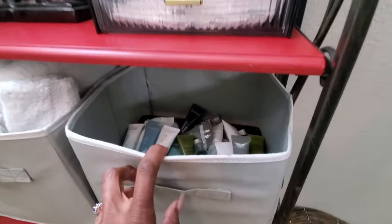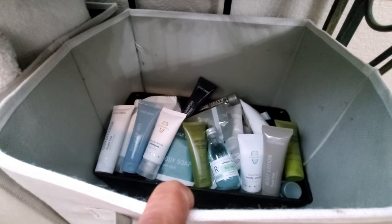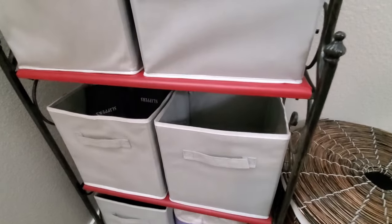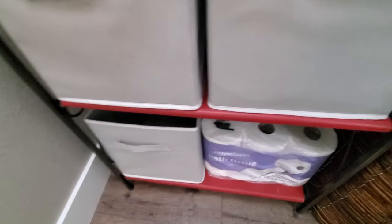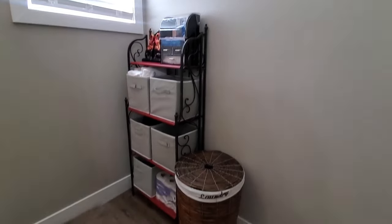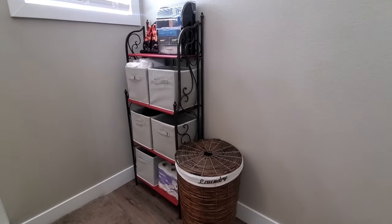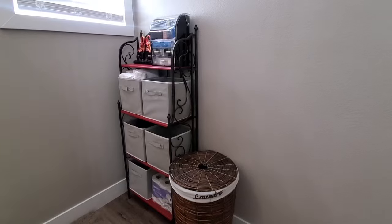And then in here is where I have all of the extra different bathroom items, necessities, if you will. This bin is empty. This one has the slippers in it. That bin on the bottom is empty, and then there's toilet tissue down there. So yeah, it's definitely a lot neater with the cubes, but I don't know. I'm still not feeling it, so it'll do for now though. But I think I'll probably switch it out for black.